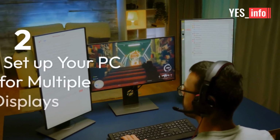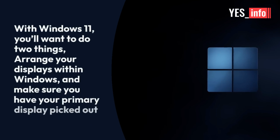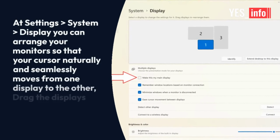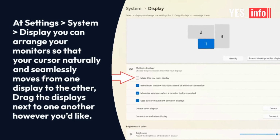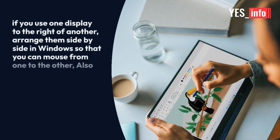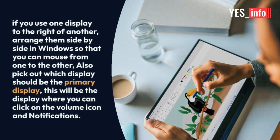Number 2. Set up your PC for multiple displays. With Windows 11, you'll want to do two things: arrange your displays within Windows, and make sure you have your primary display picked out. At Settings System Display, you can arrange your monitors so that your cursor naturally and seamlessly moves from one display to the other. Drag the displays next to one another however you'd like. If you use one display to the right of another, arrange them side by side in Windows so that you can mouse from one to the other.